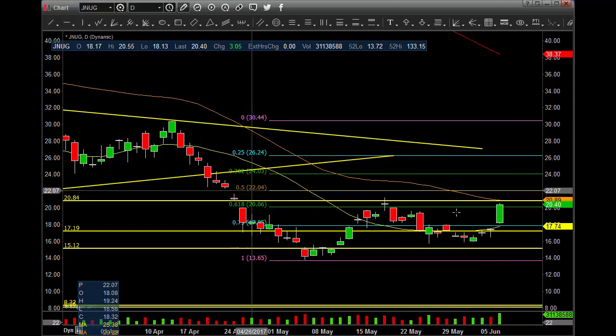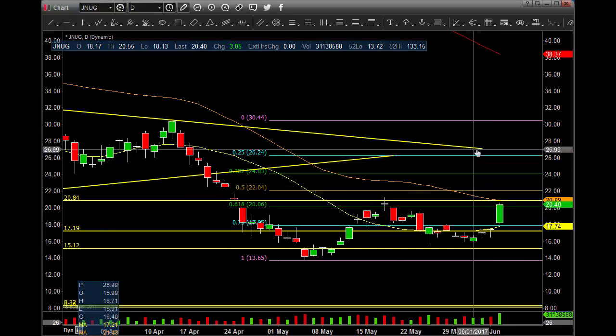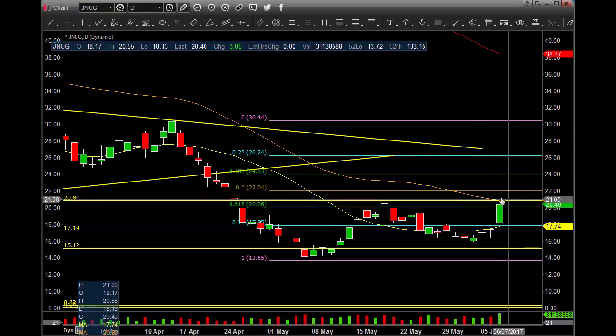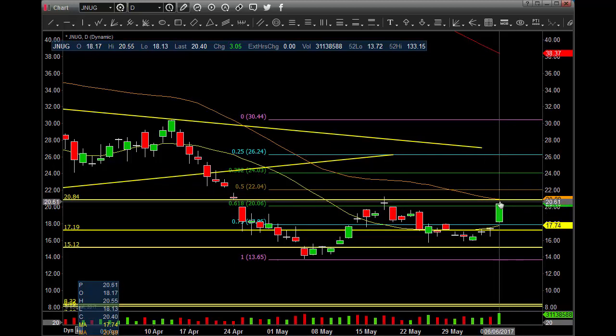Guys, if you're in the JNUG, it's got to get above the 50. If it does, we might be able to get to 26.99, maybe into the 30-ish area. But unless we get a gap up, this might have some problems where it might pull back. If you just take a little off the table, half, and it pulls back, then load up again and enjoy the ride up. But it's got to hold up, guys.